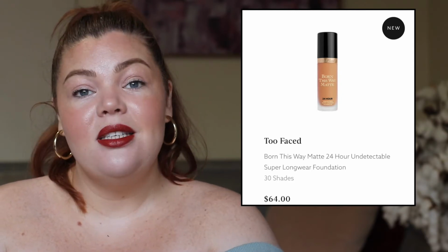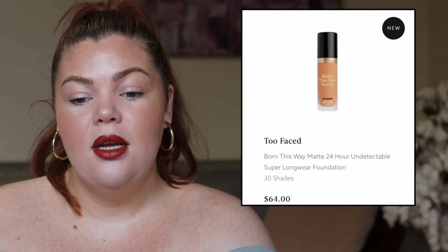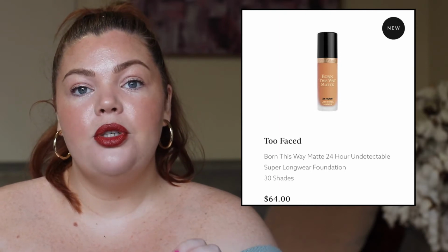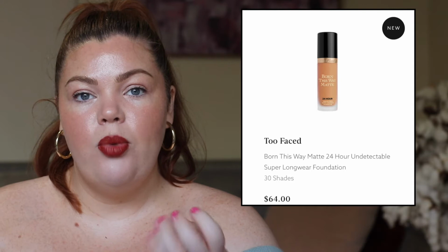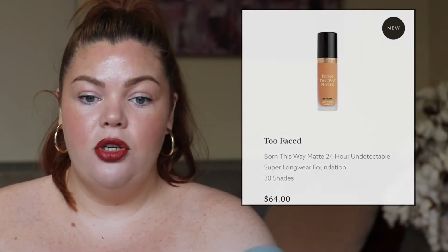This retails for $64. So that sounds really good if you're into a matte, because their other one is full coverage, but it's a natural finish and it's got a little bit of radiance to it, whereas this is meant to be the same, but in a matte version.